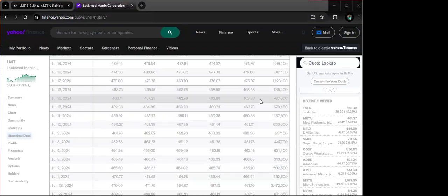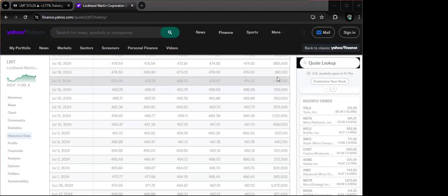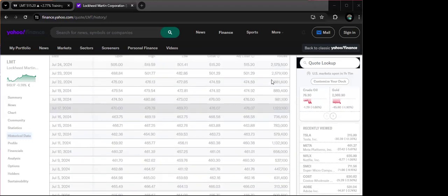Okay, so we see here on the 15th is when it went to here. Then on the 16th, it did not touch that 475. Then here is when it touched and hit 475. And then when it hit 480, you can see the volume went down. Okay, so the stock is going up, but the volume is going down.